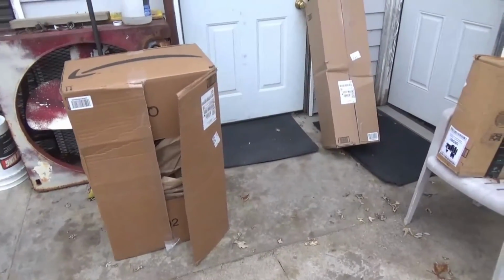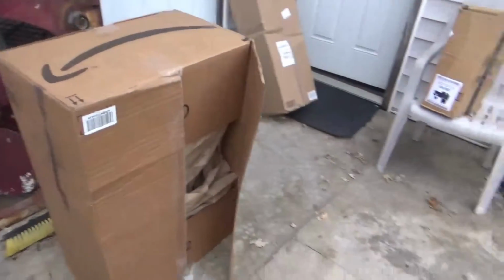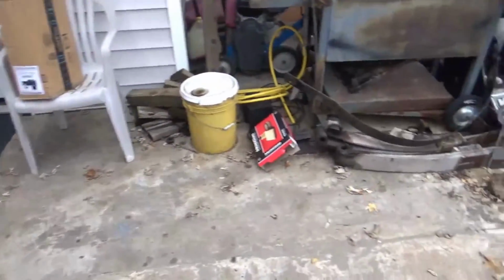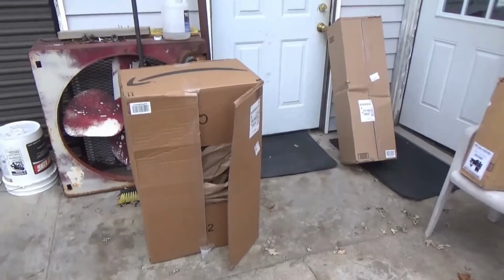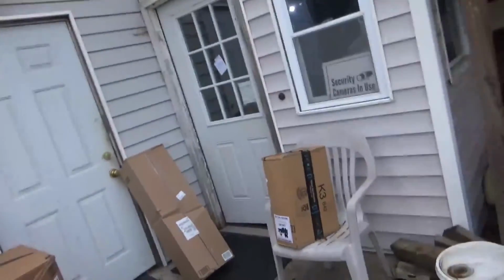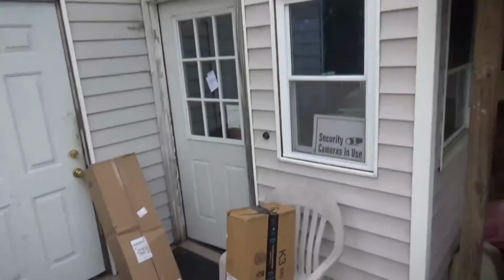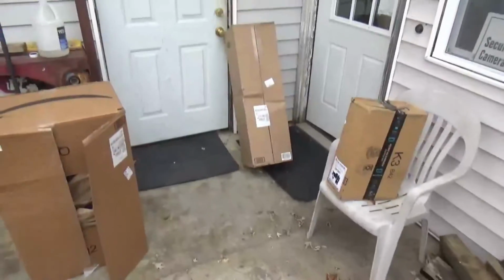I received some more packages today. This guy that's sending this stuff, I'm really surprised that anybody thought enough about me to send this many packages. I don't know what's in here yet, but I thought I'd just go ahead and put the camera on a tripod here, and let's see what's in those together.